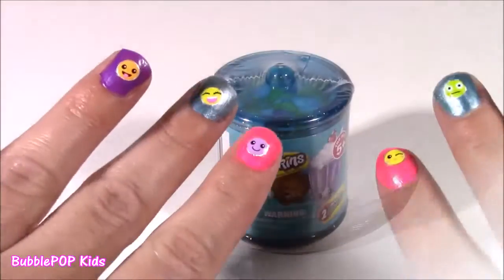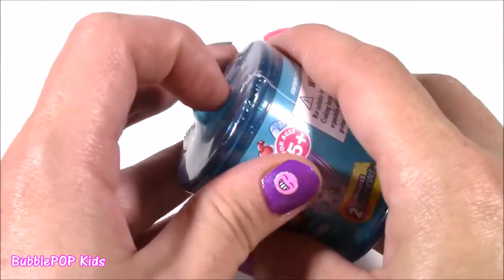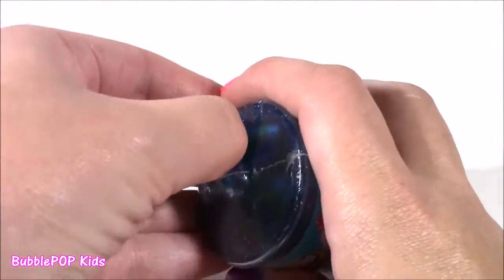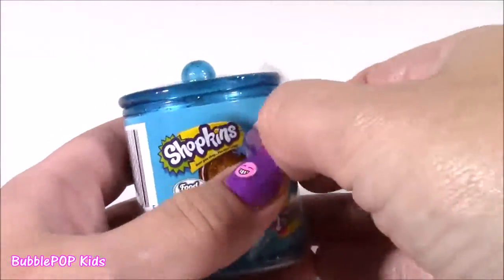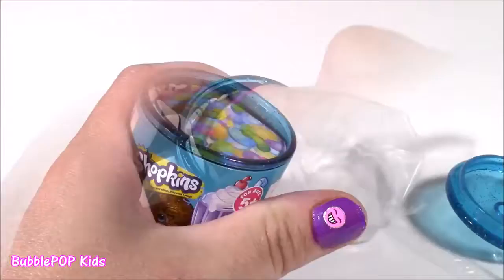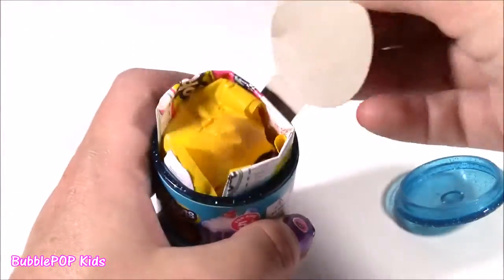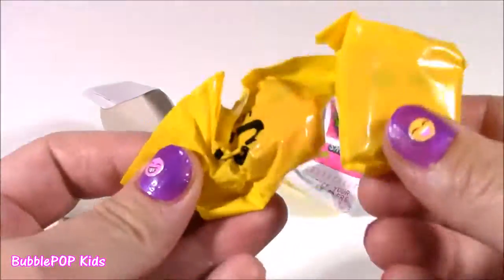Now that my hands are nice and painted and moisturized, it is time to open the Shopkins. I love these little candy jars. I haven't opened one in a couple days, so can't wait to see what's in here. We got a little jelly bean paper, such a cute little touch. I always love that. And we get to our blind bags.